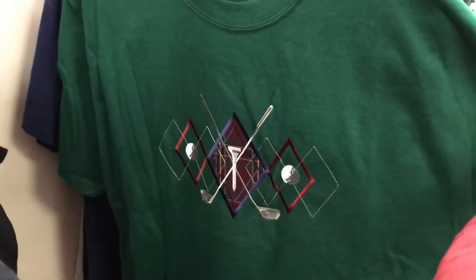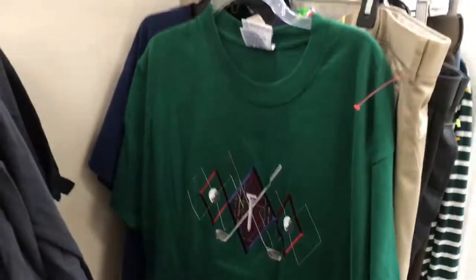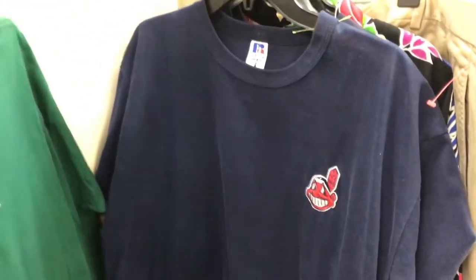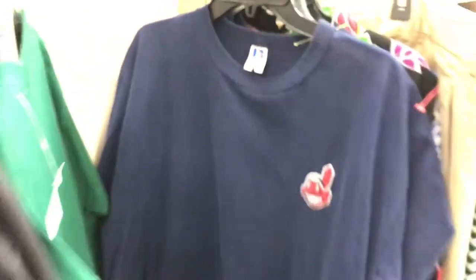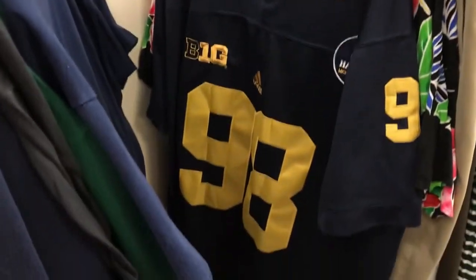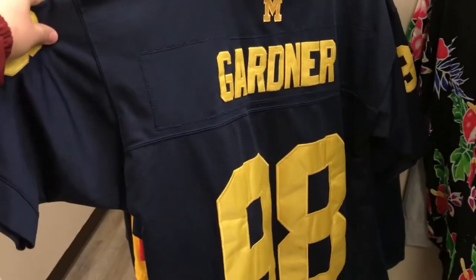This one I've thought on a long time. The embroidery stitched golf t-shirt. Pun. Next up, we got the simple and elegant Indians. It's a little too simple for my taste right now. So we got the Russell Athletic rip tag. So that was kind of cool. Next up, we got the stitched embroidery kind of current Michigan jersey. They wanted a lot for this, so passing on this guy, but stitched jersey nonetheless.